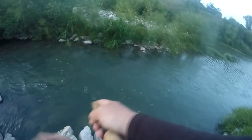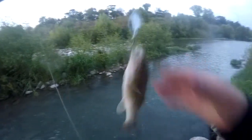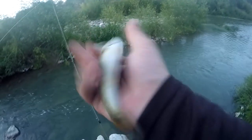There we go. Oh, that one's the hardest fighting one so far. Another little guad. It's definitely smaller than that last one, but he's a little bit fatter. That first one, I mean.